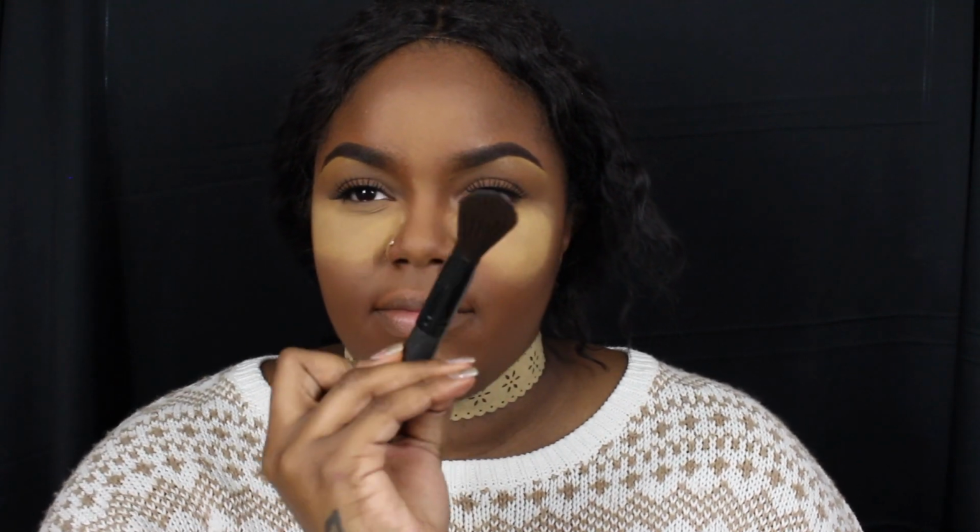I also take the brush towards the side, if you can see that. I put a little bit of the powder on my brush, and I go right up under my lip. And that just makes your lip look super pouty.